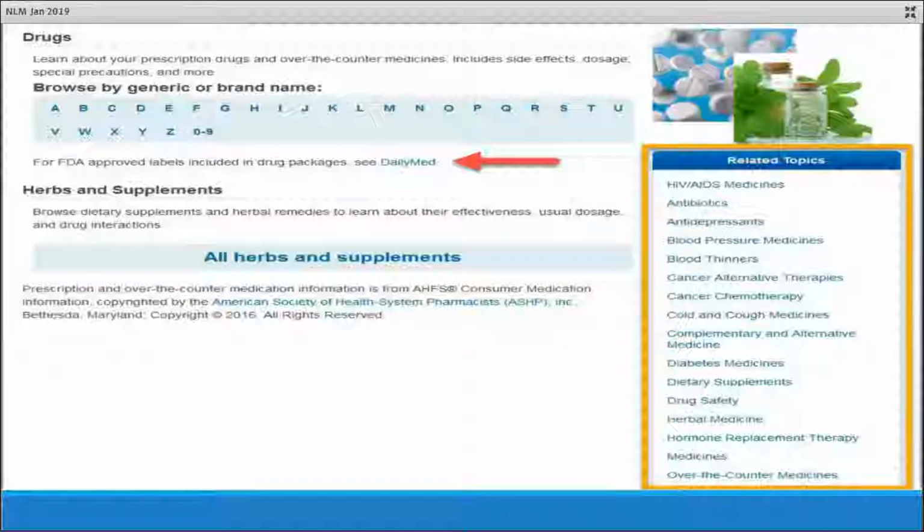So when you're searching for drugs, herbs, and supplements, you'll also see this little logo here. It says for FDA approved labels included in drug packaging. So you can actually see the labels that are included in the different packages. If somebody lost theirs or they're not sure where to find one, or if they just really want to see what should be included in the package, you can actually see that under the DailyMed link.